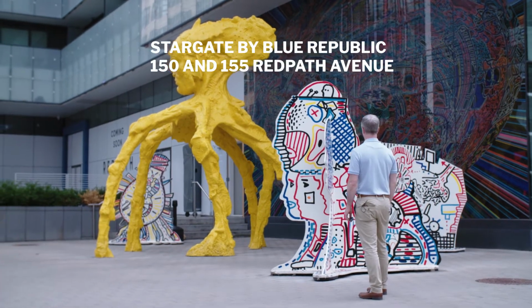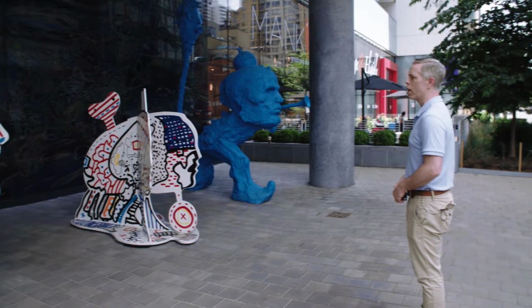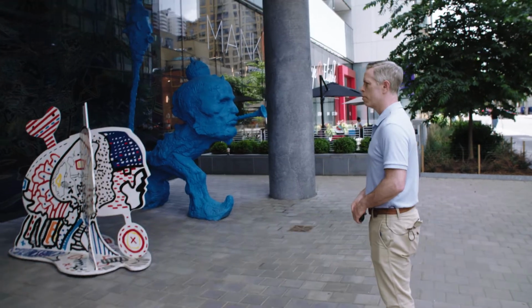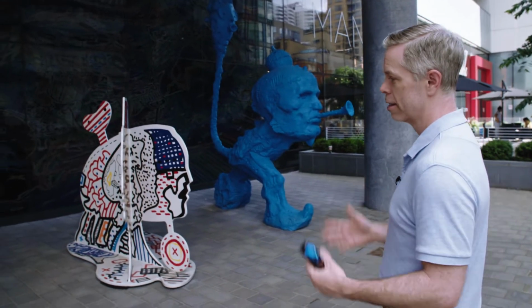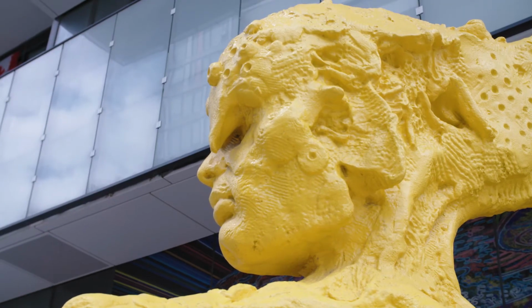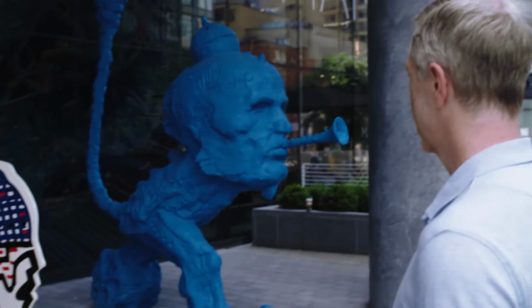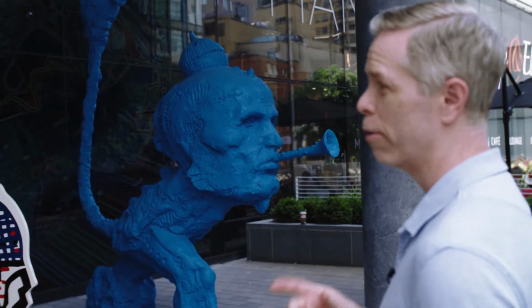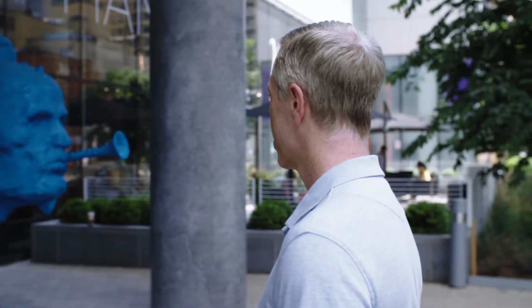Next up, art installations at the corner of Redpath and Roehampton. I'm not a huge art guy, so for me to look at these and say what this means to me, that's not really my jam, to be perfectly honest with you. But the blue one makes me think of weird video games and weird movies that I would watch as a kid, right? Just the odd stuff.